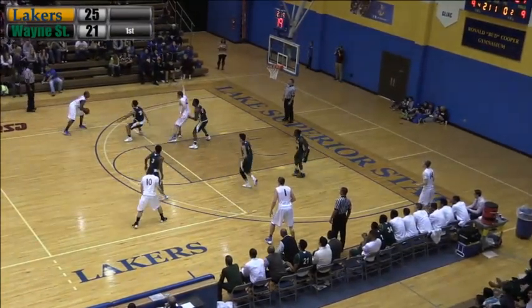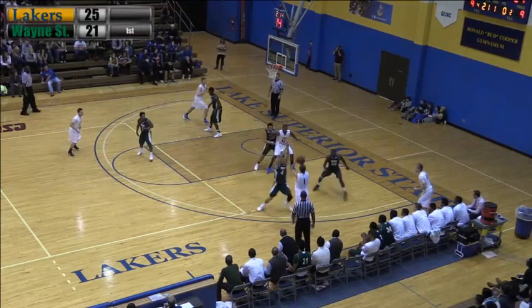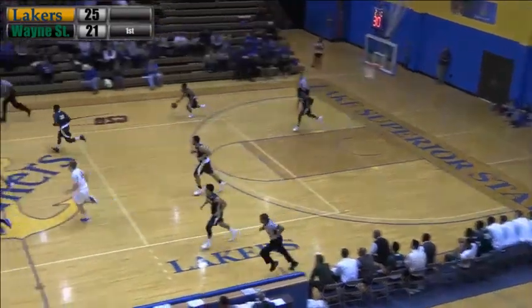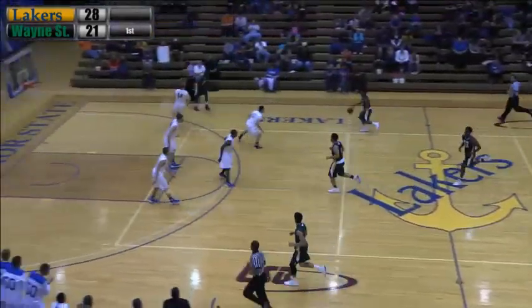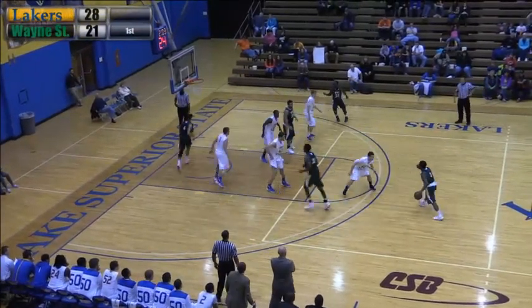Mazuka over to Devin Daly. Top left-hand side. Now they'll go inside to Nicholson. Nicholson, cross court over to Monger. Open for the 3. Nothing but net. It rained from downtown, my friends. 2:05 to go. 28-21. Big three-pointer there for the Lakers.